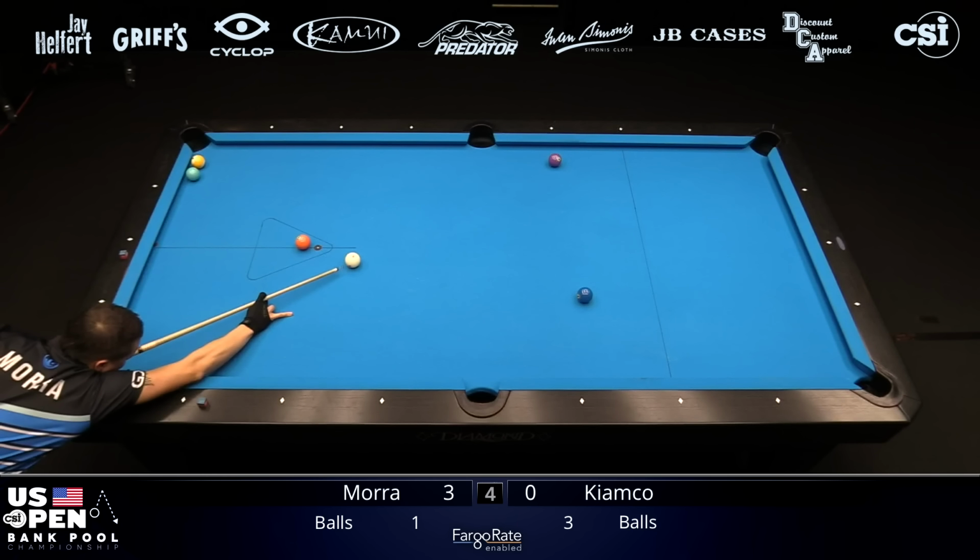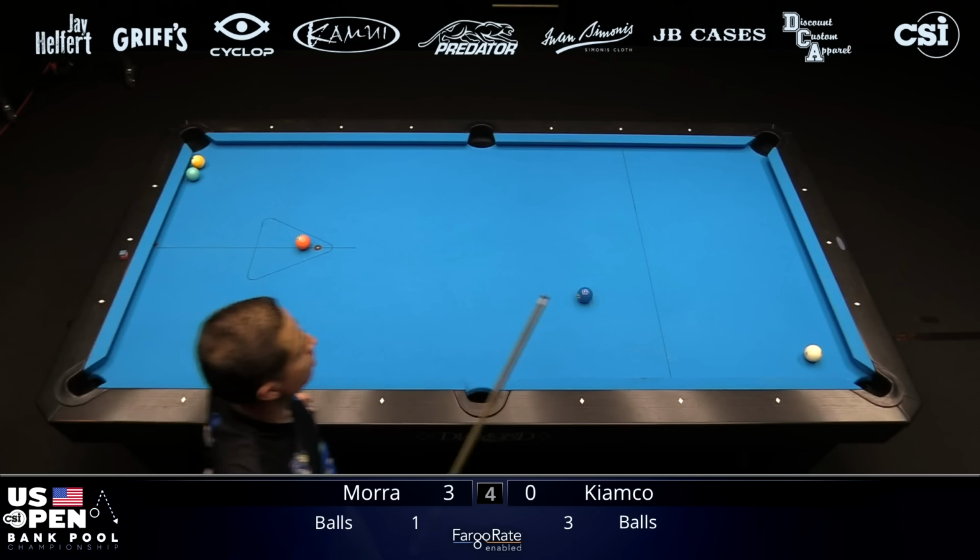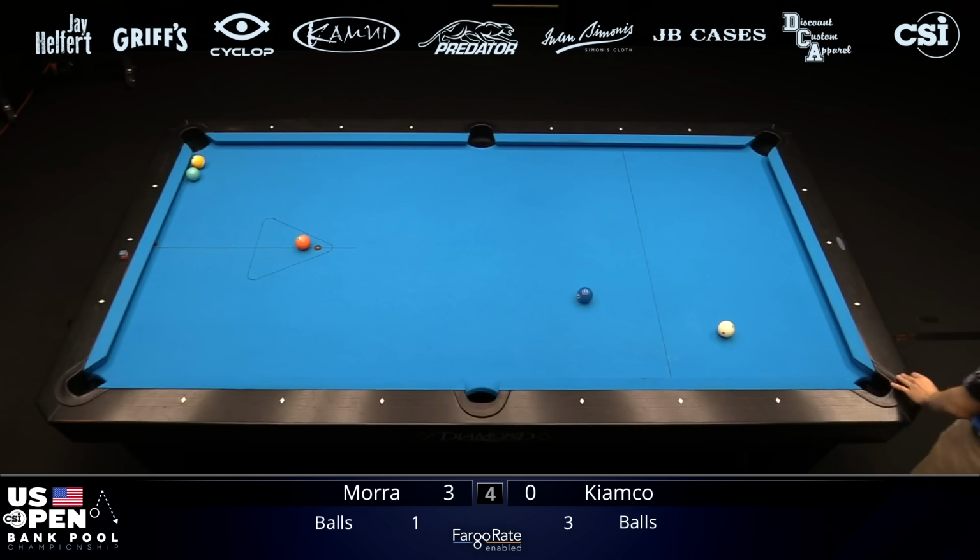But he's just showing consistency throughout. I'm thinking if he makes that ball, he's going to have a shot on the deuce, and he could probably make the deuce, and then he's going to have a shot at the 5, straight back by him with the deuce. So this one's going to require a lot of English, a lot of twisting.